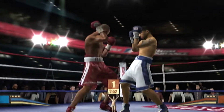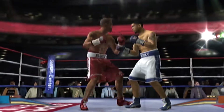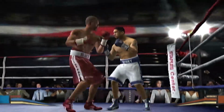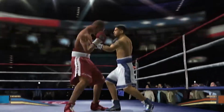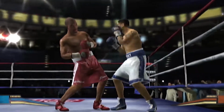He makes him pay for going after him there. Oh, he gets tagged fiercely by a right-handed haymaker from Hopkins. Oh, and he causes havoc with a haymaker downstairs. Wright's kicked it up a notch with a big left-handed haymaker.